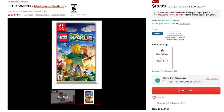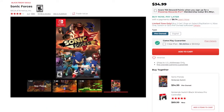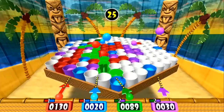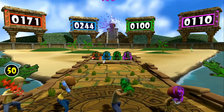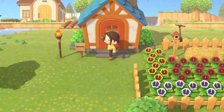I know I said buy anything with Lego on it, but I do have to say Lego Worlds isn't very fun. There's better Lego games. Sonic Forces, Shaq Fu, Troll and I, Carnival Games. This is another one of those games that I always see on the store shelves. It seems like the kind of game a parent would buy, just on blind faith that it would be fun for their kid.